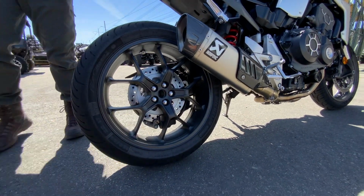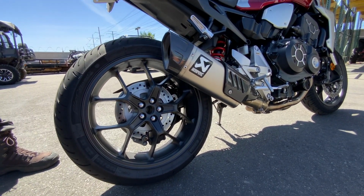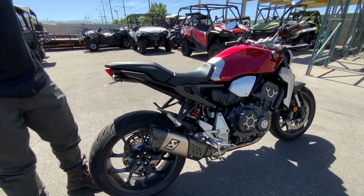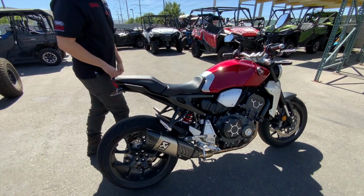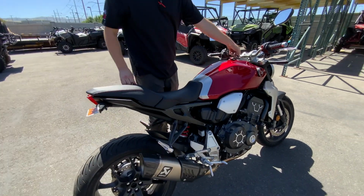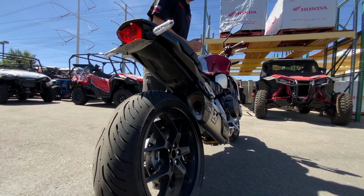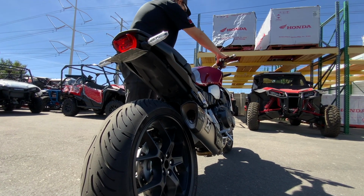And then that brings into play some of the modifications I've made. I have a full Akrapovic exhaust system on here. It's the first thing I did. I wanted a little bit more noise, and I'll start it up and demonstrate that for you so you can hear what this bike sounds like with that exhaust on there.